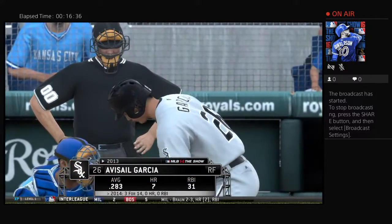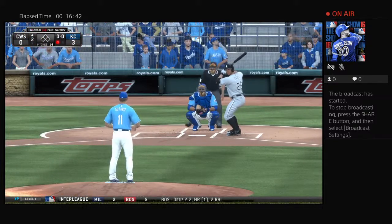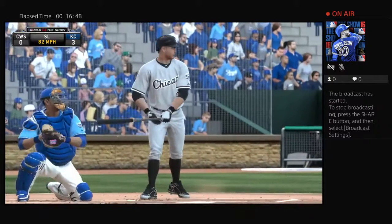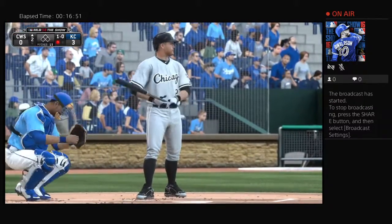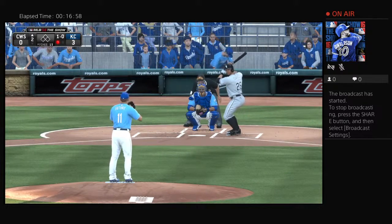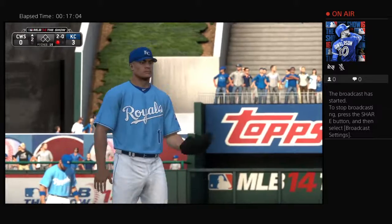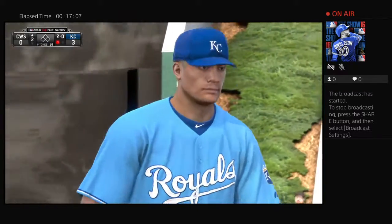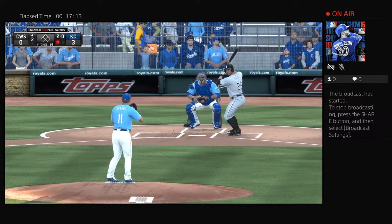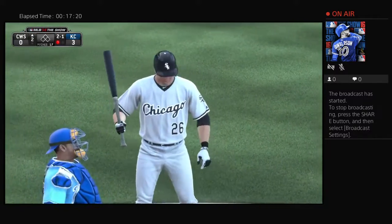Avisail Garcia will dig in now. He had a couple of hits in yesterday's contest. And here's a slider that's nowhere close, and it's 1-0. And he won't bite at that one either. It's 2-0. Take sign must have been on there because that's right down the middle. Strike one.